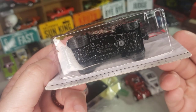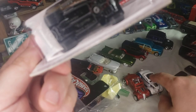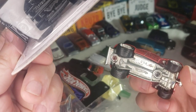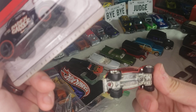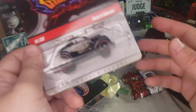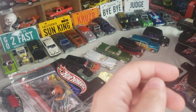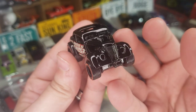Alright, third color, we got it in black, and this one is also not a chase. You can see the date code there, C35, this one was B. So this was actually produced in 2009 for early mixes. That's the cool thing about stuff since 2008 or late 2008. Based on a date code, you can get an idea of the order in which things were released. So we got the black one for the third one. And there is a very nice looking black Passin Gasser.